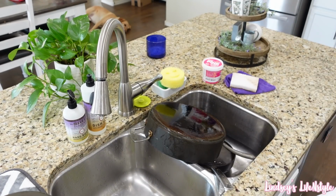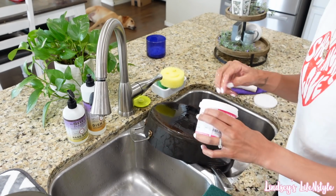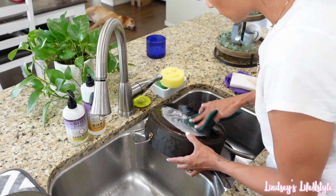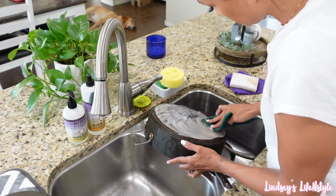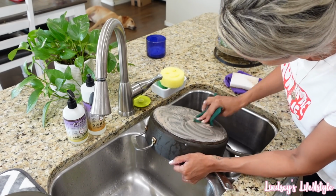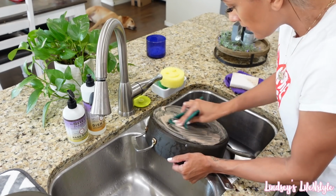So I started seeing some progress, but not enough, you guys. So I wanted to go ahead and keep working on it, really put some elbow grease into it. So I had to bust out my scouring pad, be a little risky here. You want to be gentle, of course, because it is your pans. You don't want to scratch them up or anything, but I really needed to get this cleaned up. So we're going in hard on this.